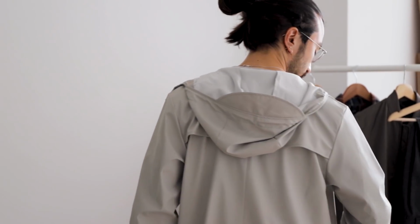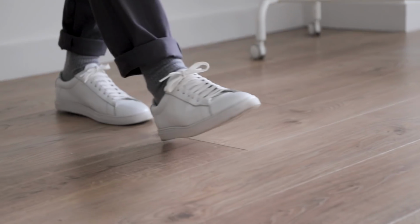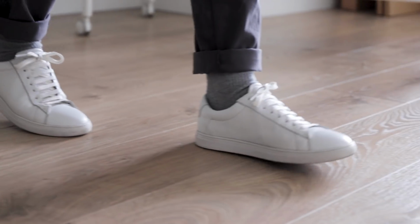A quality long-line raincoat will help keep your clothes intact during those pouring shower days, and the right design can be worn with anything from the most casual outfits to even your business suit.